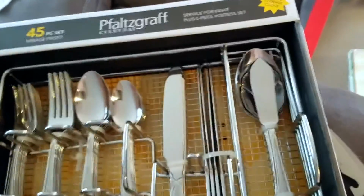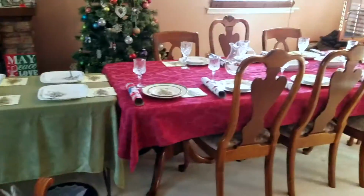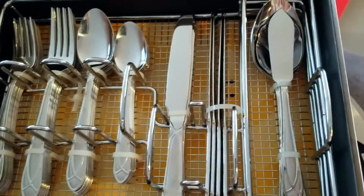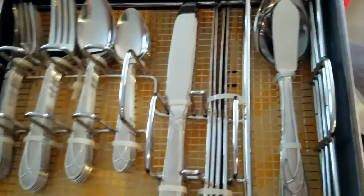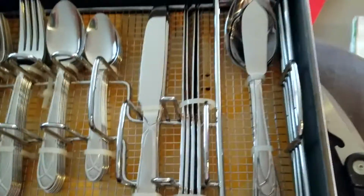I'm here to tell you a little bit about something that I actually received from my bridal shower years ago, and I'm setting the table with it today. I have an everyday set that I use for dinner, but since I'm setting the table all nice, I decided I'm going to open this. I'm having 14 people, so I didn't have enough knives and forks in my drawer, and I wanted to use a new set, something a little bit nicer.